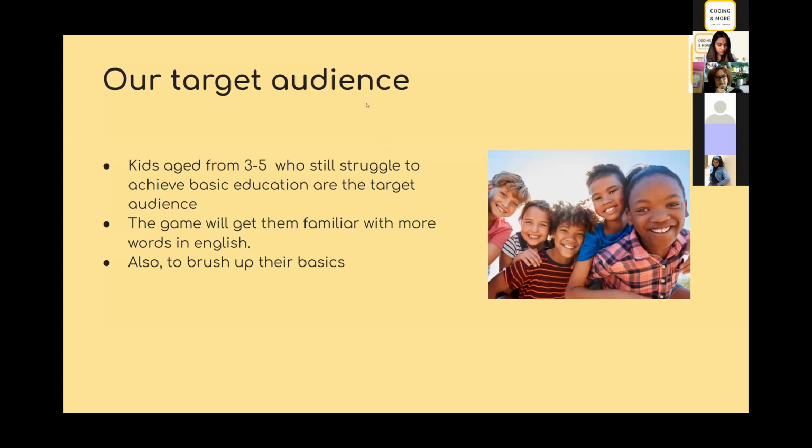Our target audience is kids aged from 3 to 5 years old who still struggle to achieve basic education. The game will get them familiar with more words in English, and it's also to brush up their basics.